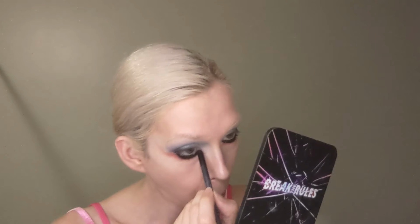Now I'm going in with the Haus Labs Gel Identify Eyeliner Pencil in the shade Punk, which is a true black. It's a very creamy formula, so it ended up smudging more than I originally intended to. But I decided to just go with it and make it a more dramatic liner than usual instead of cleaning it up.